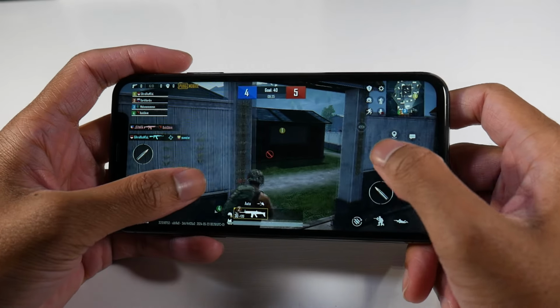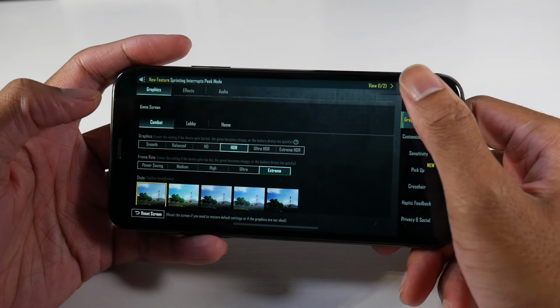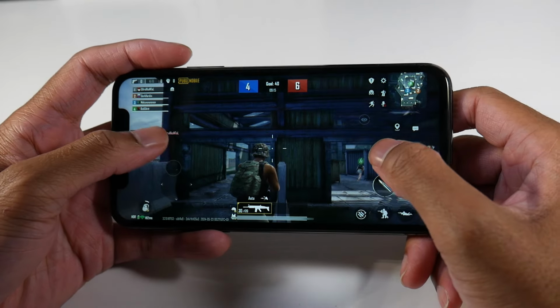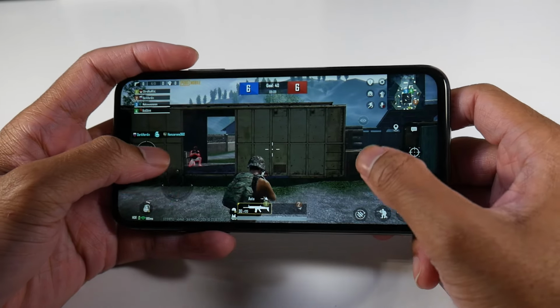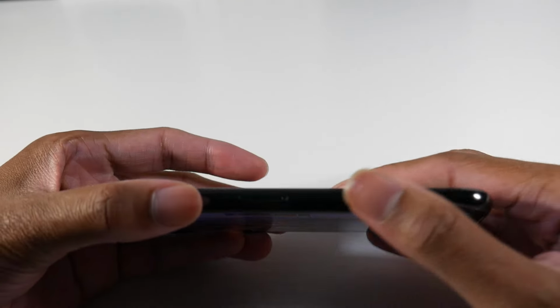Alright, let's talk about gaming performance. Surprisingly, the XS still does a really good job with PUBG. It still plays it at HDR Extreme, and it's very impressive. I think the most annoying thing with this phone with gaming is that it does get hot. It gets warm. It's not to the point where it's uncomfortable, but you definitely feel it back here.